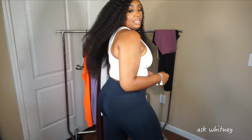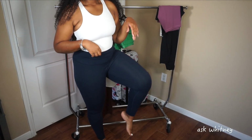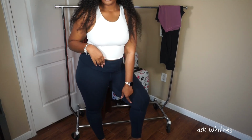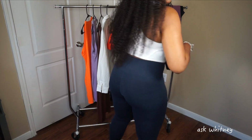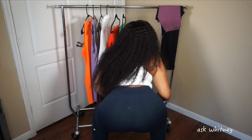Now, as far as it being squat proof, I'm going to have to lower the camera, or show you guys at a different angle so you can see the length of it with my feet. Like I said, I'm 5'8", and they go all the way down, so I think a 28 is perfect. Let me go ahead and do a little squat test.